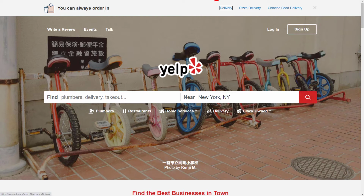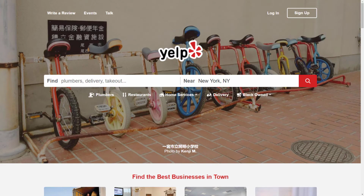Let me press tab again. I'm on delivery, okay, pizza delivery, Chinese food delivery, and then I have focused the X button. Okay, I focused the X button. That means this hello bar is collapsible. So let me try to activate it with the enter key. Okay, so it disappears. With that, it also disappeared. So okay, it disappeared, but our focus disappeared too, and that's no good.